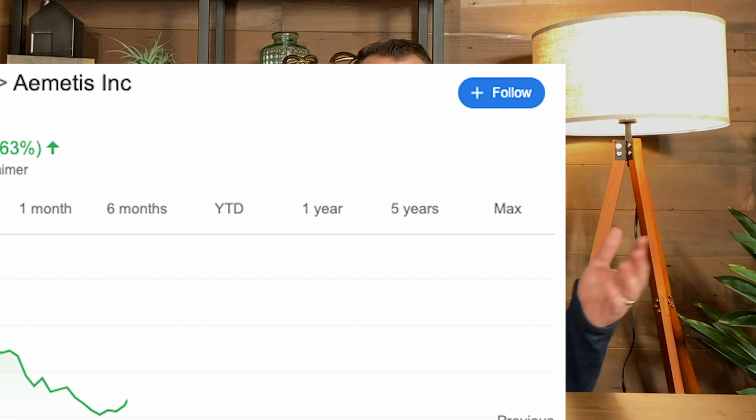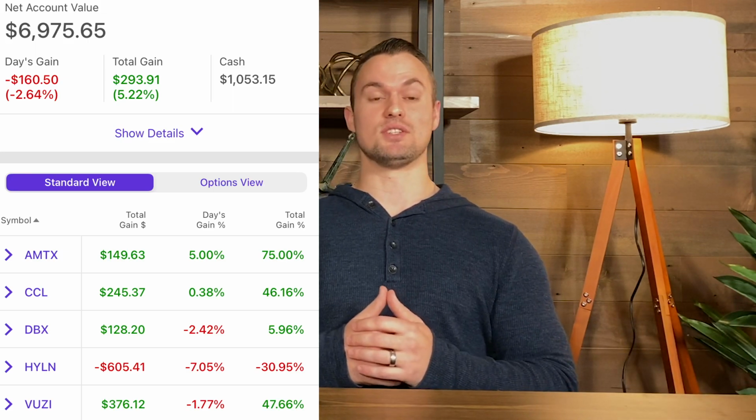I was at the gym and just like to follow the stocks as I'm working out just to see what the market's about to do for the day. And I saw that Aemetis was on like a 15% gain before the market opened, and I was very curious about this because it pushed me into a 100% return on my money when I was really just at a 70% gain. And so I was very curious as to what was going on.